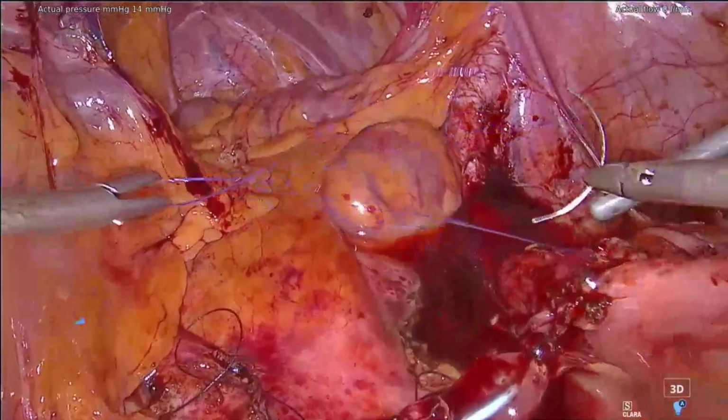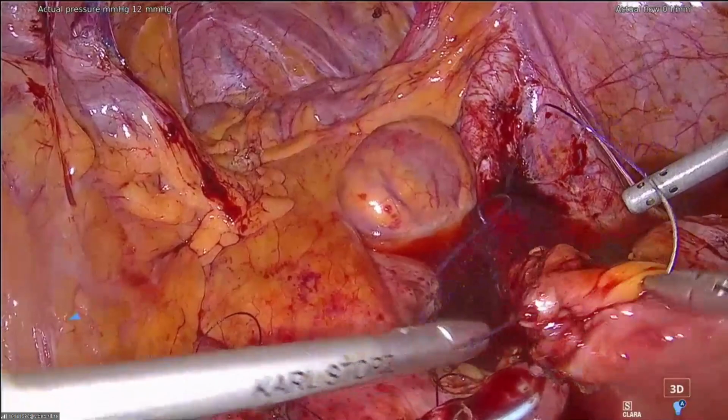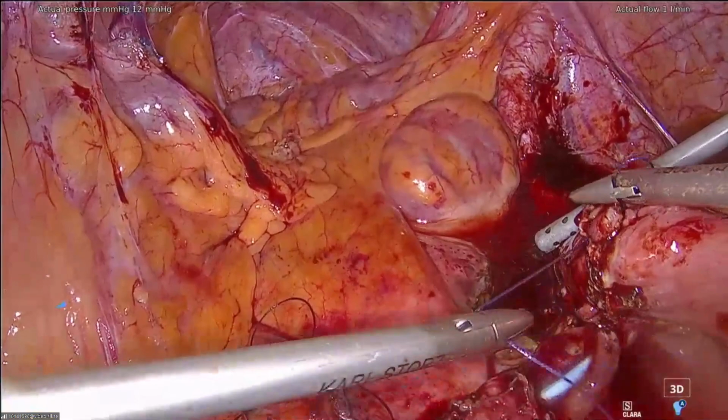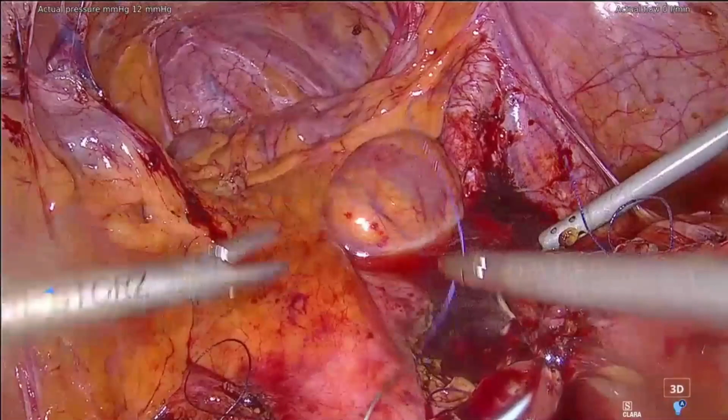That's the last time. And you put a drainage also? Yeah. I always put a drain inside the abdominal cavity. Not really for the urine leak. It's mainly for the bleeder, because for me, the morbidity of a drain is close to zero, but the safety is 100%.